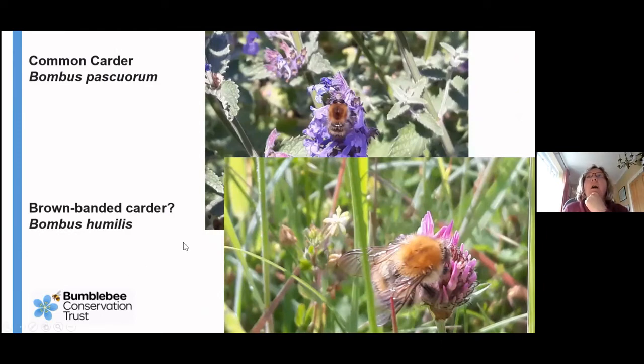And these two were from this group. So yes, this one appears quite dark, but I'm fairly sure that's common carder. And this one appears very pale. And this person asked, could it be a brown banded carder? And I would say almost certainly not. I would have to zoom in. Well, I don't think you could even zoom in to see enough of the abdomen to tell, but it is extremely difficult to tell brown banded carders from common carders from a photograph. And this one is actually quite faded, and we can't see enough of the bee to get enough clues. So I'd say probably not, but we just don't know. So you wouldn't be able to make a record from that photograph, because you really can't tell which carder that is. Okay.